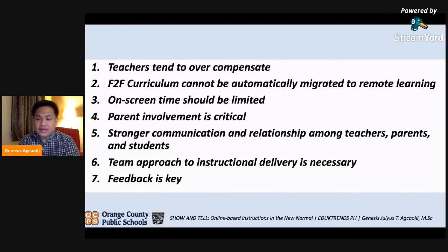Number five, which I really agree, stronger communication and relationship among teachers, parents, and students. Again, that's the triangle. We have to have that strong communication with the parents, the teachers, and students. I have to mention the administrators, even the non-teaching staff of the school, the head teachers, yung mga assistant teachers, yung mga nasa division office, they're also playing a very relevant role in implementing this remote learning.